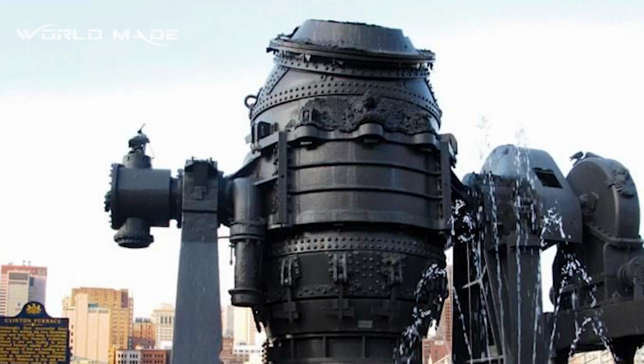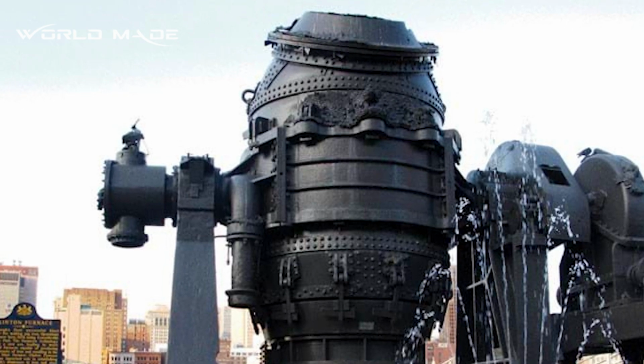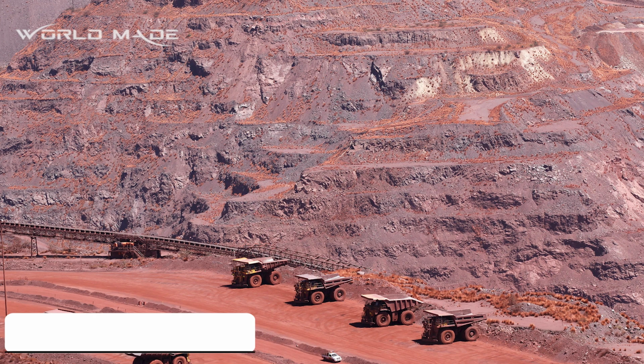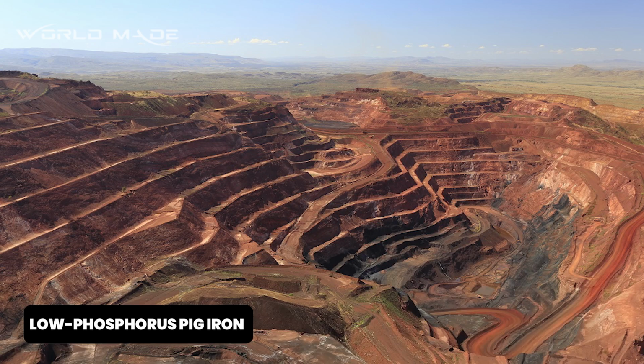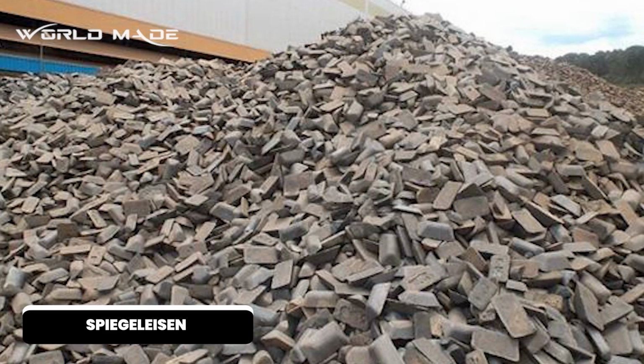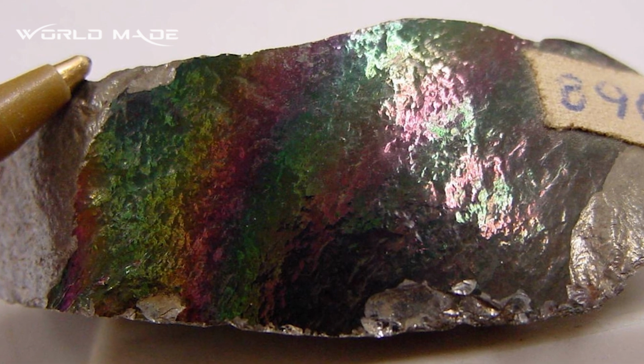However, the Bessemer process wasn't without its limitations. It required specific types of iron ore, and controlling the final carbon content proved challenging. One significant hurdle was the need for low-phosphorus pig iron, which was more expensive and less available. The introduction of Spiegeleisen, an iron alloy containing manganese, helped address some of these initial shortcomings.